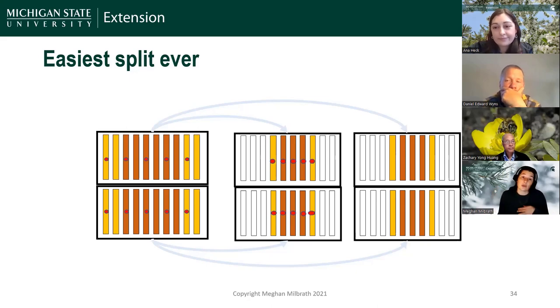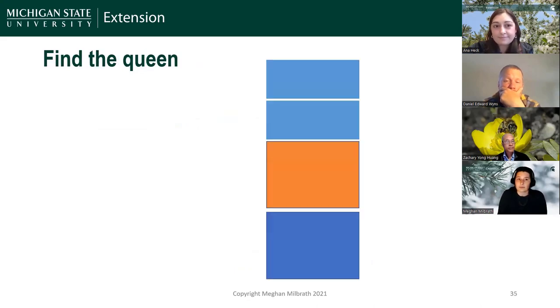You could introduce a new queen if you purchased one, or you just let the one that doesn't have a queen raise up a new queen. So those are the two easiest methods. All the rest of them, it's way nicer if you know where the queen is.